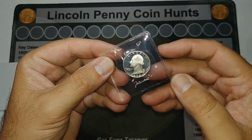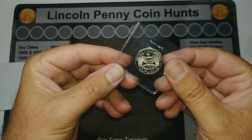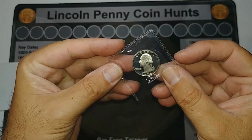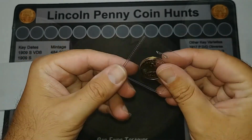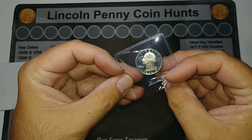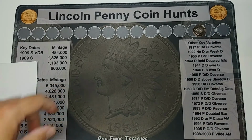I don't have a whole lot of quarter proofs, and certainly not a lot that look this nice. So it was like $1 or something like that, so I thought I'd buy it. Anyway, I thought that was a cool purchase. All right, let's set that over here, and let's get into the next package.